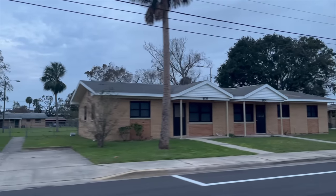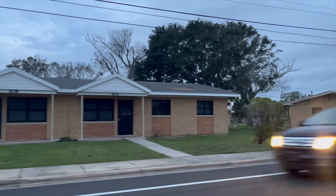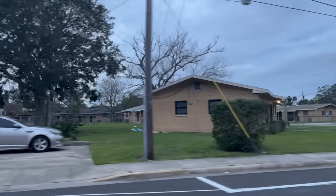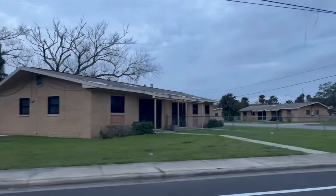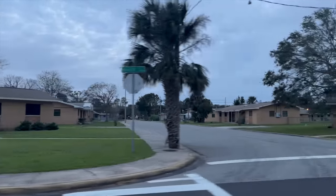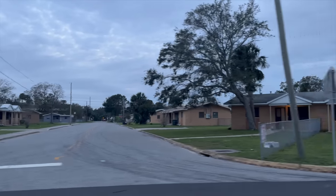Just look at it. No one is here. And if you see people who are here, they are moving out or getting their stuff to move out because they have to go. This place is a dead town right here. And this area here got hit the worst.